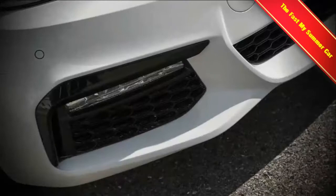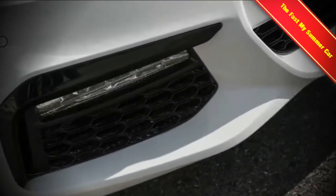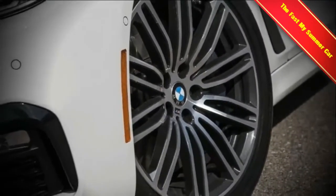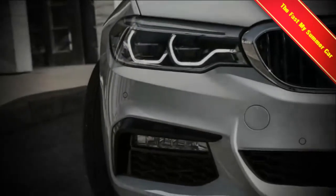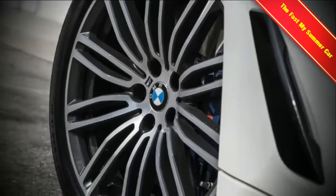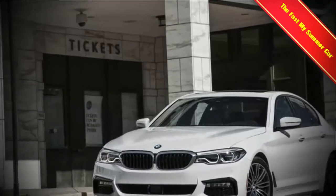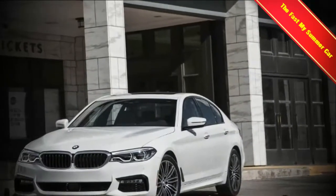The fourth-generation E39 sports sedan arrived with beguiling powertrain, chassis, and aesthetic attributes and driving merits worthy of 6 straight Car and Driver 10Best Awards between 1997 and 2002. Even Consumer Reports agreed with our assessment, naming the 540i its top sedan in 1996, 2002, and 2003.